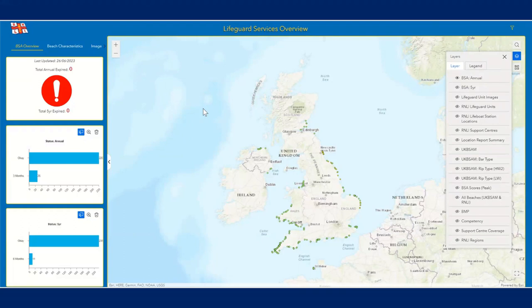If anyone remembers the Bournemouth drownings at the start of the year, this was the very first document requested by an external organization. So it's really important that we keep them up to date. Last year, we made the decision to bring these together. They were all being looked after regionally, and we decided we want to bring them into a central location.